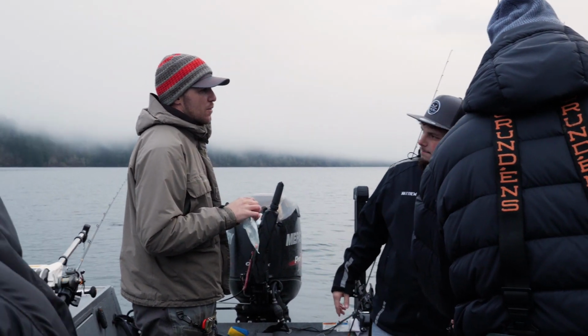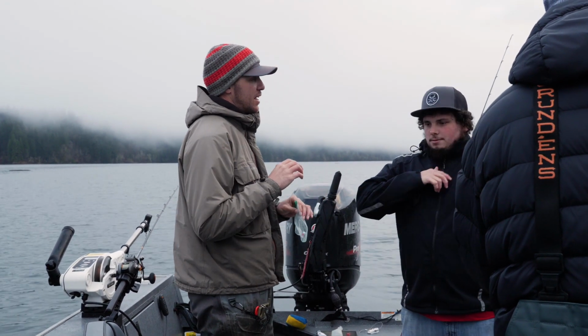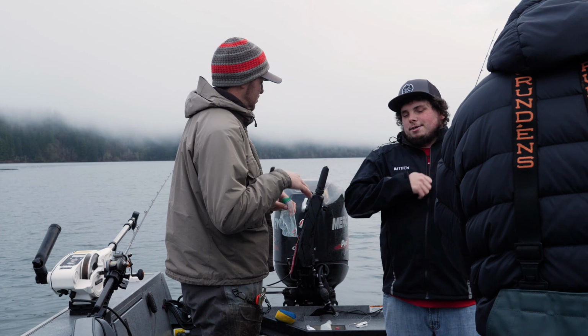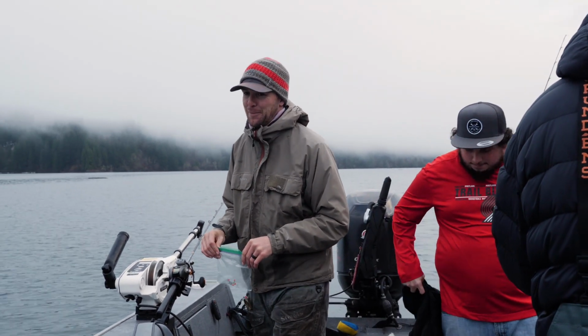So what we usually do is get all the rods out, and then once we get them all out, I know that rod's been hit, and I'll check the bait, because if your bait gets knocked off, it's useless. It ain't getting bit. Okay. I mean, it could get bit, but it ain't getting bit.